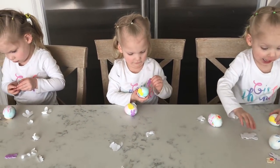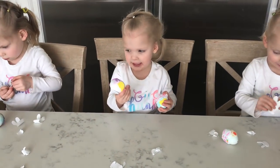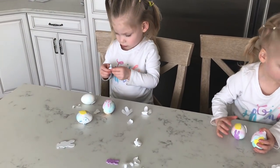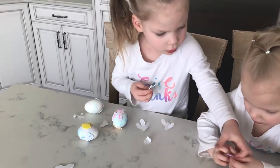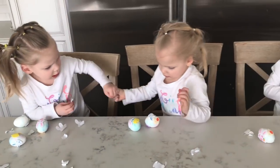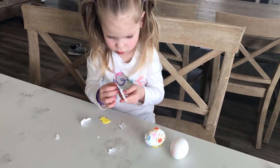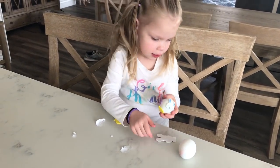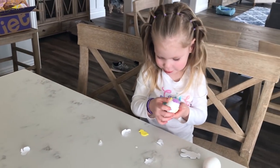What do you have, Ez? I want more. Scarlett, what do you have? I have a bunny rabbit. Let me see your eggs. Hey. What is that, Andy? Bunny. Evie, what do you have? I have a ducky. And stickers on your eggs. Oh, I found a tree. You ready? Uh-huh. I found a ducky too. Yeah.